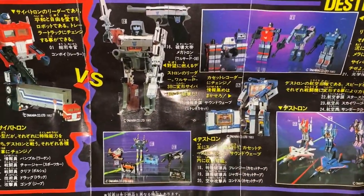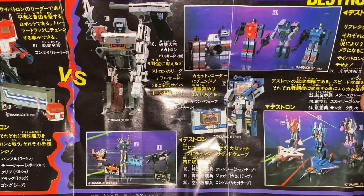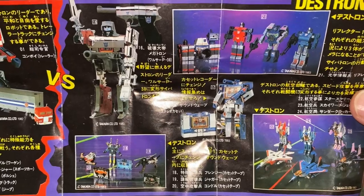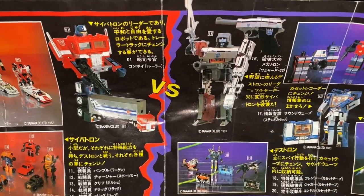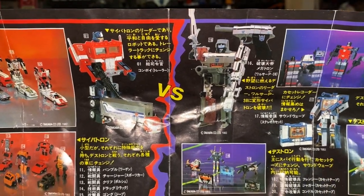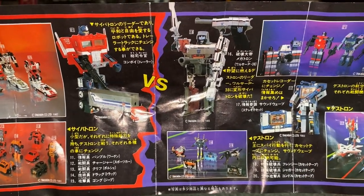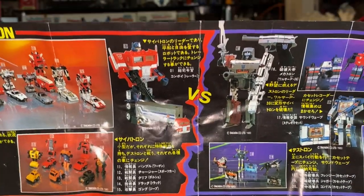Now, yes, that is Reflector. He wasn't a mail away exclusive in Japan. He had his own box. He's on my wish list. And you'll notice that Megatron does not even have a fusion cannon. He has no other attachments. He just has a sword and the standard gun that comes with the rest, as I say, all the stock and everything. They are the original two.